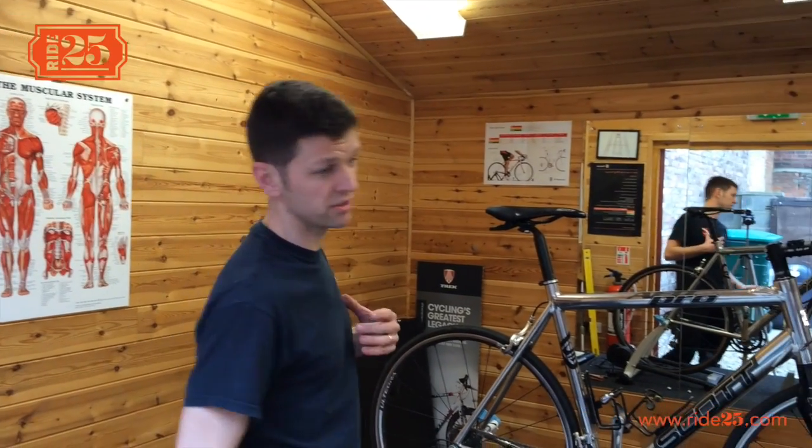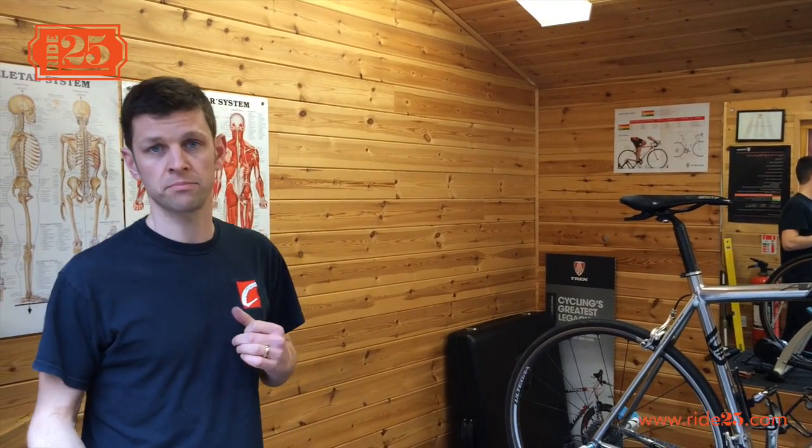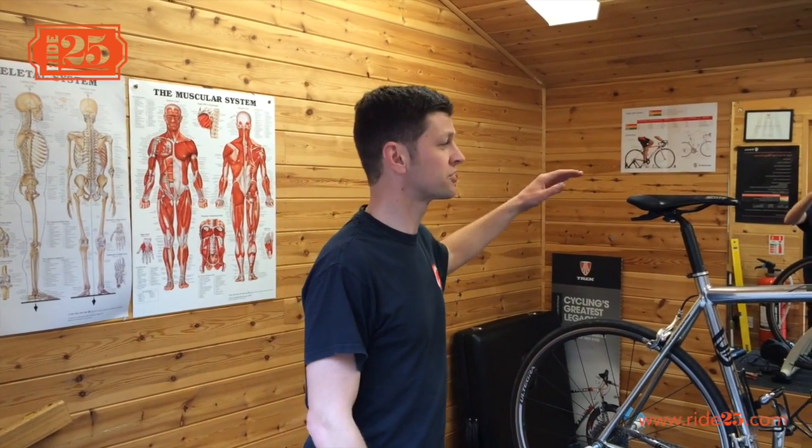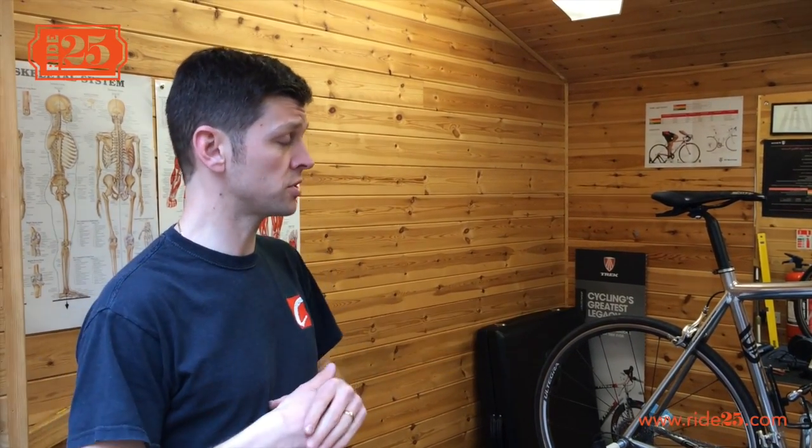An individual has potentially limited flexibility, limited range of motion. They're the most common things that they come in to us with, but yet they want to ride a bicycle like a pro. Pros are not normal human beings. Their bikes are long and low, and most people ride their bike much shorter.